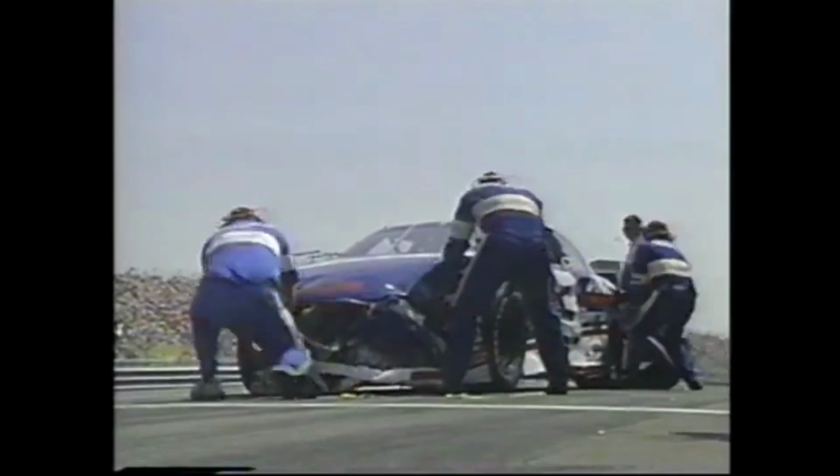And here comes Earnhardt down pit road. Bill Weber, he's headed toward you. And his AC Delco Chevy is a mess. The front's bashed in, the sides are caved in, the rear end is partially ripped away. They'll try and pull the sheet metal out the first time and then send him around and bring him back in. They're going to have to cut part of the sheet metal off the left front.